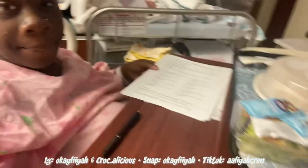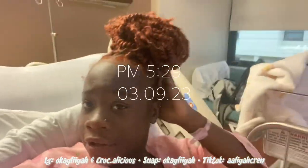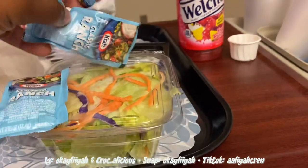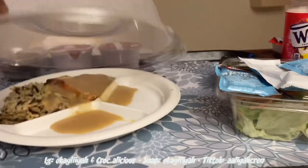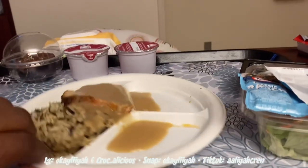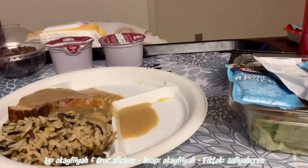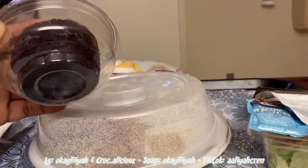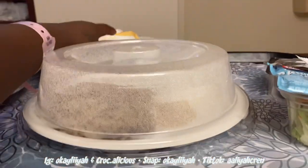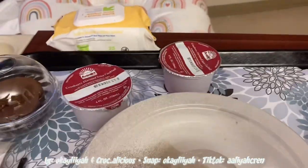But yeah, I've been filling out paperwork because they told me something got to get done before my nurse shift is over. It's 5:29. But they brought me my food. So first off, we got a salad with the ranchy ranch, of course. Then the special was pork loins, I think that's what it's called, with seasoned rice or cilantro rice and some gravy. I got a brownie for my dessert, which looked really good actually. And then some cranberry juice for my drink. And that is the bomb.